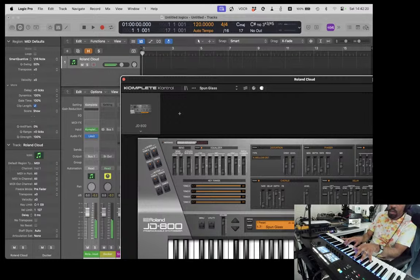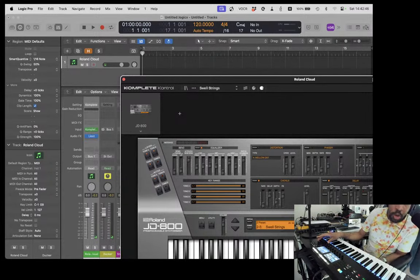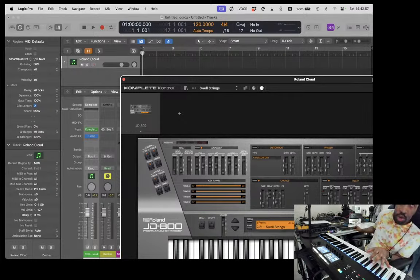Spun glass. Well, Mitchell, the thing about Zenology, especially for a lot of the Roland XV sounds and the SRX sounds, is they don't have reverb, so they don't come across properly. And some of the effects that were in the XV don't make it across to Zenology properly. And that's an issue. Very bad.